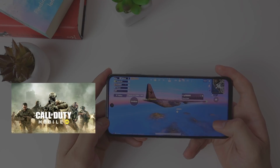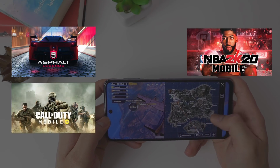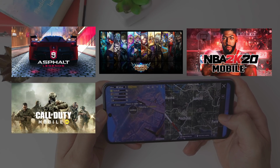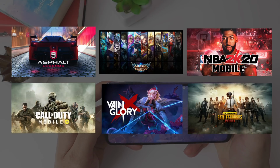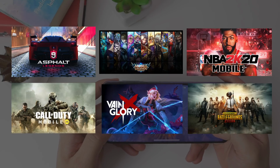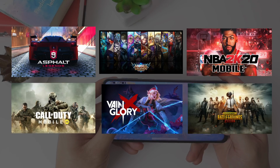So I'll be doing it for 6 games. We have the Call of Duty Mobile, NBA 2K20 Mobile, we also have the Asphalt 9, we have the Mobile Legends, we have the Vainglory, and as well as the PUBG Mobile. So what I'll be recording is the duration, which will vary because of the type of games that we have. Also, I'll be recording the frames per second, of course the battery life, the battery temperature, and CPU temperature as well. And so far I was able to set most of the games to the highest graphics possible, except for the PUBG Mobile, which I can only set to HD setting.